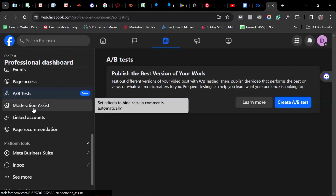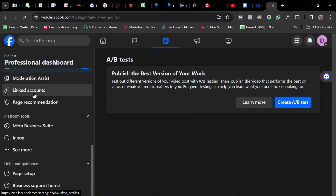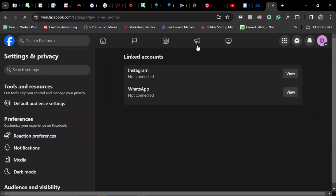Moderation assist, okay, I talked about this moderation assist. So let's go to linked accounts, which is where I was looking at, right? And it's to link your accounts to different platforms, which are the other Meta platforms, being Instagram and WhatsApp. For now, they are not doing anything with Threads. Threads is only from Instagram. You can link with Instagram, but here they are not.